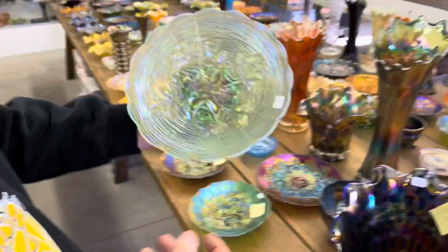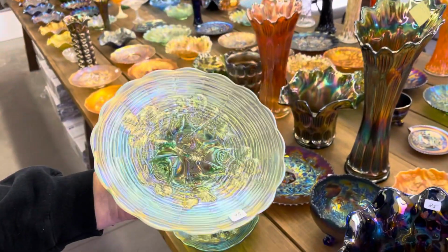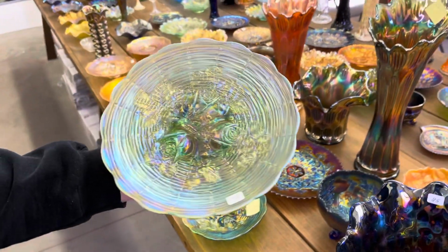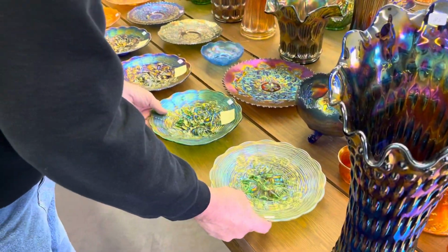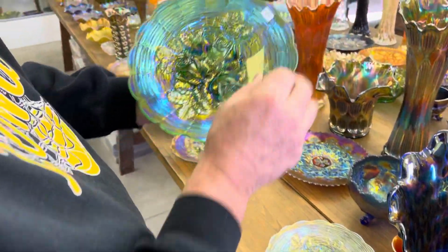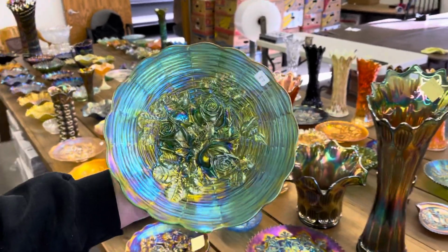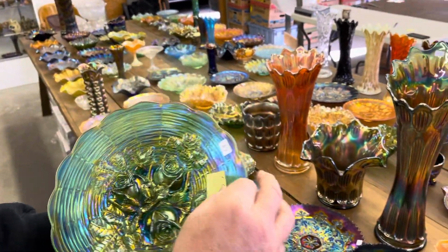Rose Show, 9-inch plate, lime green opal. Highly sought after plate. Rose Shows are extremely popular. And then here is the emerald version. The green version, emerald version, yep. Also a very hard color to get.